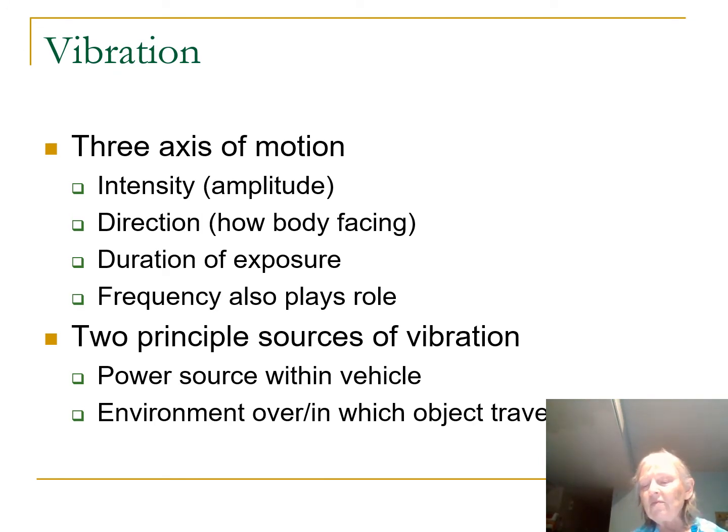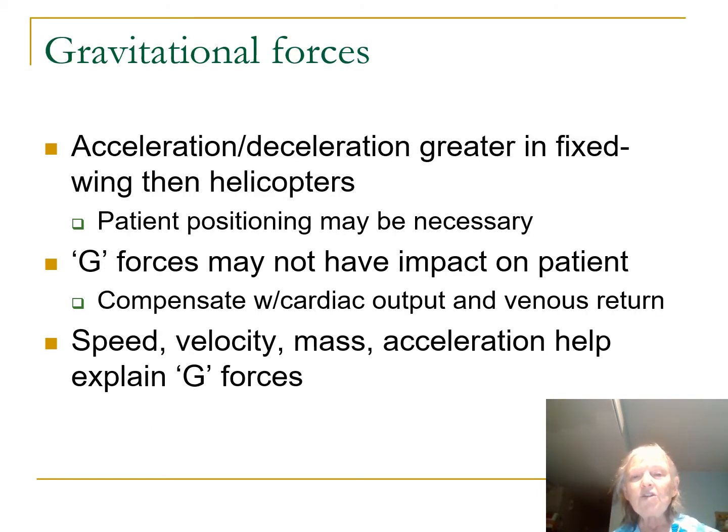Vibration. If you've flown, you know that the plane is moving, and it depends on what you're going over at that particular point. Sometimes it can be very uncomfortable, especially if you're up when you're supposed to be down and you travel upward and hit the ceiling of the plane. Gravitational forces, this is acceleration, deceleration. We need to position the patient so they're comfortable. A lot of times you'll turn the patient to be backwards. Remember, when you're sitting, a lot of times you're facing the front towards the cockpit. Well, we can flip you around so now you're facing the back of the plane, and sometimes sitting that way is more comfortable too.